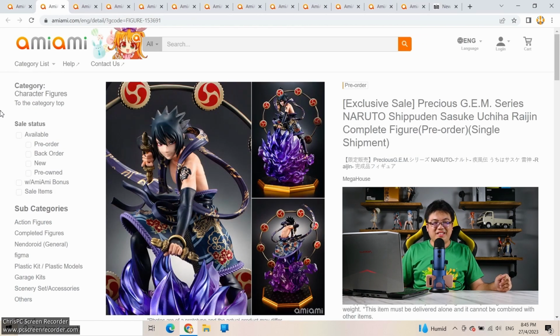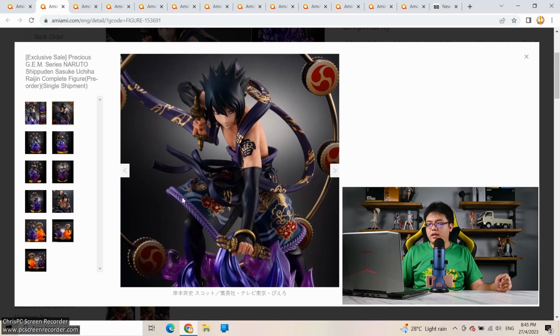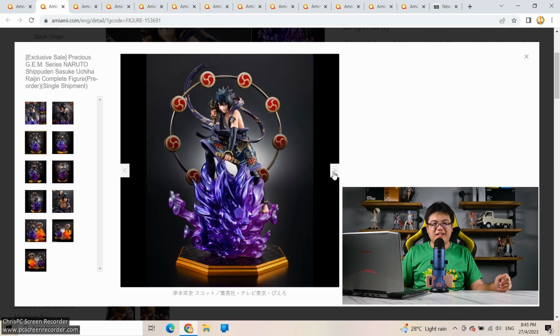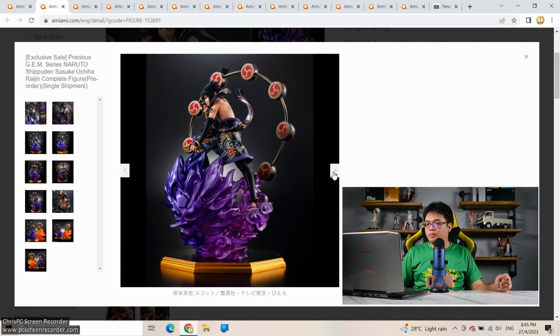And lastly, on this day, wow, so many figures on this one day. Precious G.E.M. series, that's MegaHouse, Naruto Shippuden Sasuke Uchiha Raijin complete figure, 36,000 yen. Yeah, very sophisticated looking figure, very complicated and detailed. You would think this is a large figure, but MegaHouse G.E.M. figures, they are not big, right? They are somewhere between 1/8 to even 1/9 scale. This is for Naruto fans, definitely not for me.